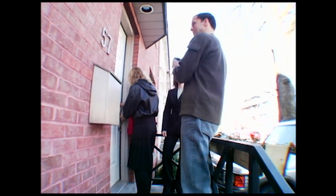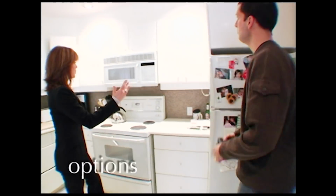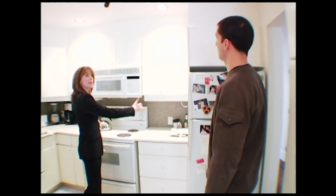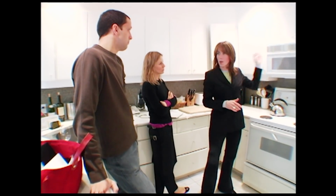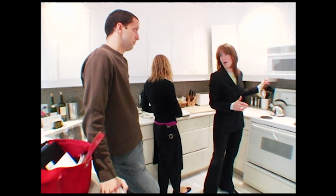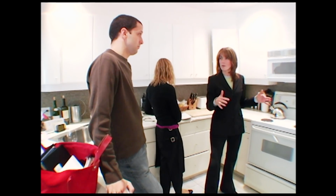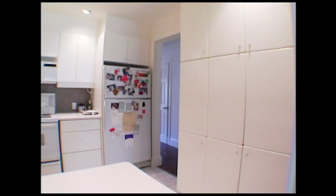CSI Toronto. Home invasion. We want to open it up. And what we've talked to them about is option one would be to create a double door entryway. Option two, I guess, is blow it out altogether. And option three, which we think we might like a bit better, is do something kind of restaurant feeling. Could you put a doorway right there, basically where the fridge is?